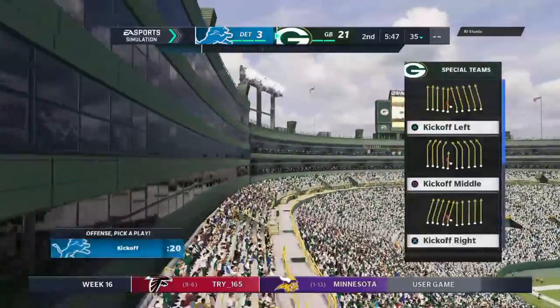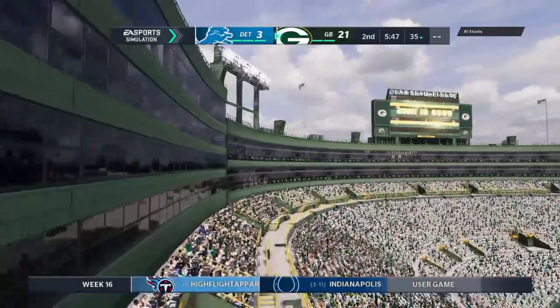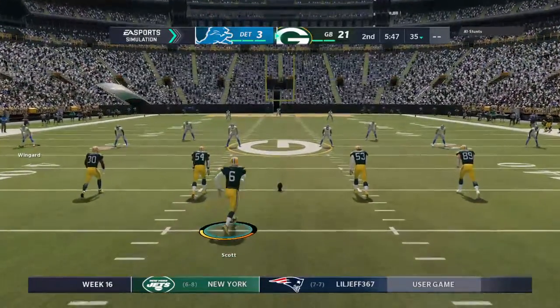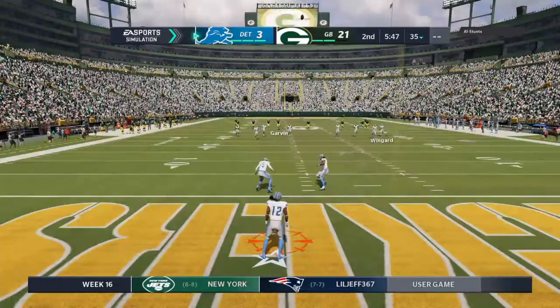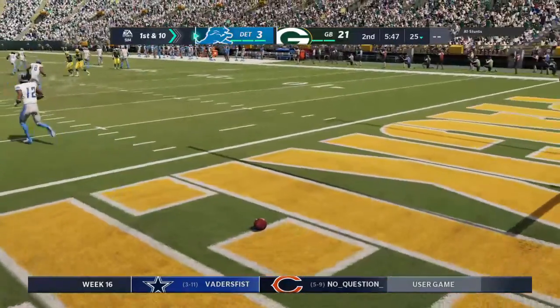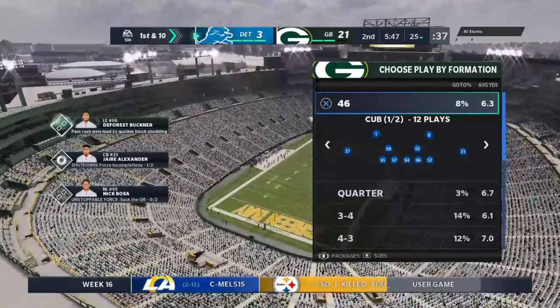Makes the score Packers 21, Lions 3. The kickoff team on the field now as they will send this one away. Takes this about 5 yards deep. And it'll come out to the 25 as he will not attempt to return. 25-yard line.